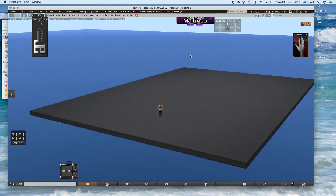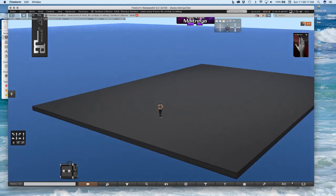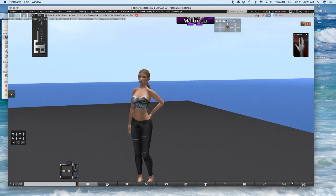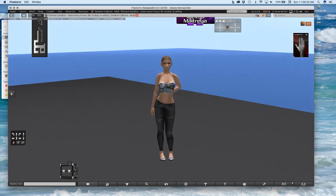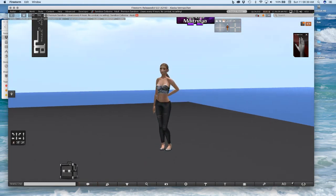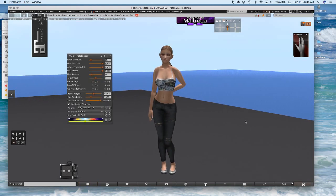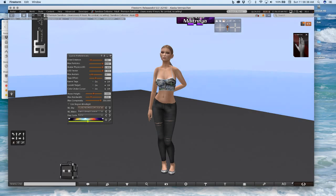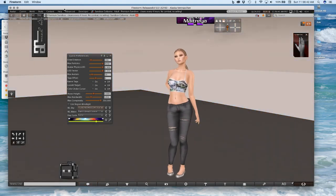So a couple of notes on what I'm doing here. I am wearing the Maitreya mesh body. I'm wearing the Lalatka new Simone bento head, and I'm wearing the Vista hands. So I just basically put together an avatar using Omega-friendly mesh items. And I don't like my lighting here, so I'm going to change that as well. So I just changed my windlight settings using Firestorm. This is just a quick access panel, so that's a lot nicer.